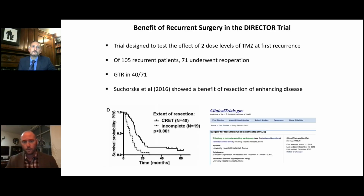As an example of that, this is just an example of some of the data. There are a number of retrospective studies looking at this, but the Director trial is one that's fairly well known, and there's another paper in 2016 as well. But the key point here is that when we look back at patients that got gross total resection for recurrent GBM, amidst those that got reoperation, the survival was better in those getting complete resection versus those that were incomplete. Key point here, of course, is that there's the bias of indication here.